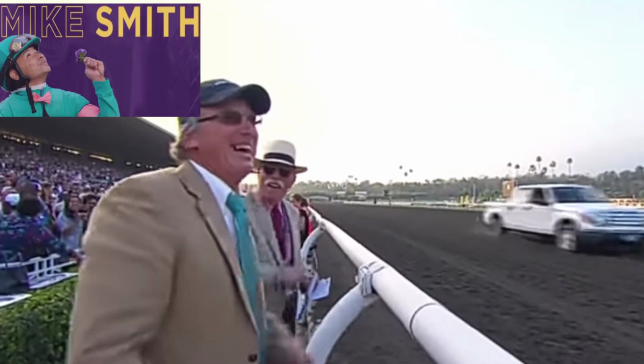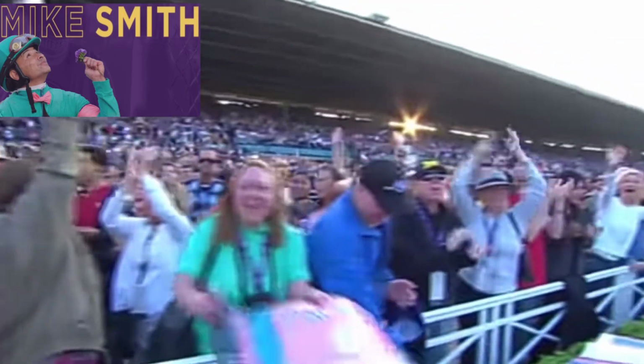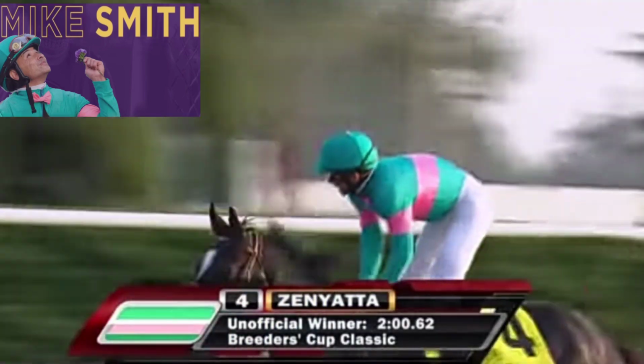For a good 15, 20 minutes after the race, we're gallop out. I'm pulled up on the backside, just facing the grandstand now, and I could just see the roar of people just going absolutely bananas. I get goosebumps just thinking about it.